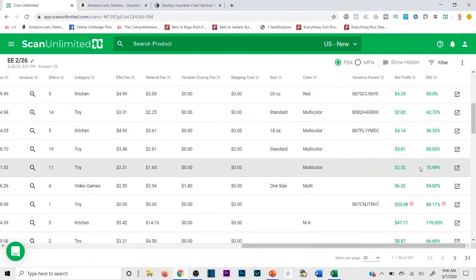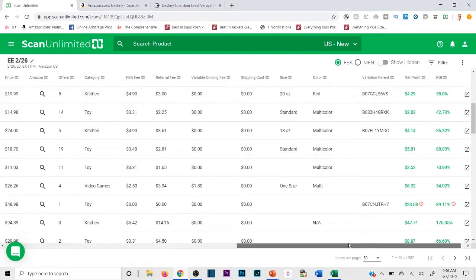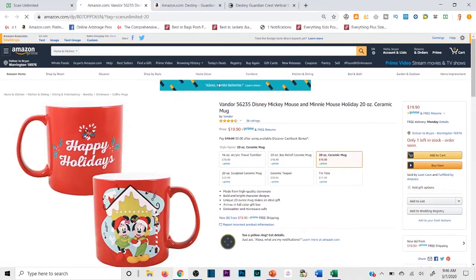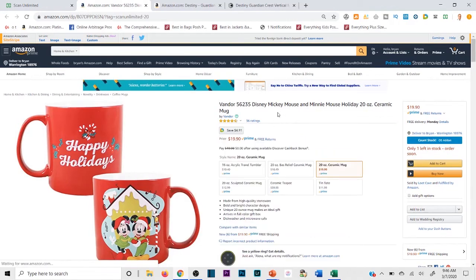So here's a 70. Let's see another one we like. This is a 50% ROI with $4. Not a bad one. What is this one? Vander Disney Mickey Mouse Holiday Ceramic Mug. Now this is breakable, so usually it's something I like to stay away from. Although if it's profitable, I might source a few of them.